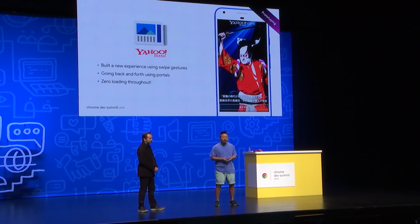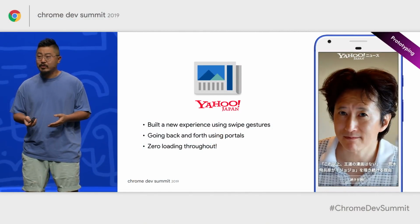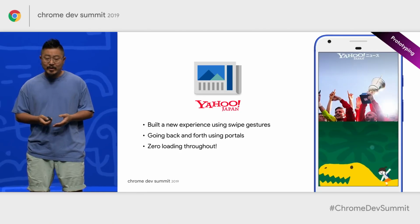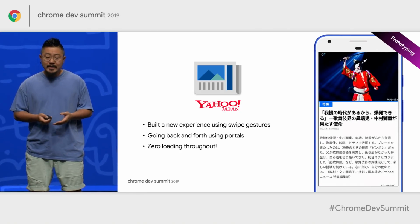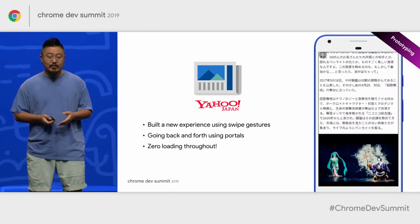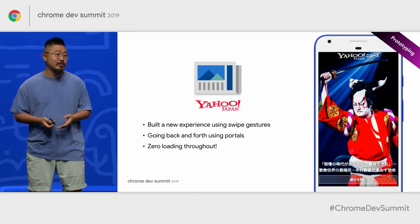Yahoo Japan News built a whole new experience from scratch. This is a stack of highly visual cards that the user can swipe through, also combined with the ability to seamlessly deep dive into the article itself. And all of these screens are separate pages, and yet there's absolutely no loading to be seen. Very smooth, great experience, and something very new to the web.